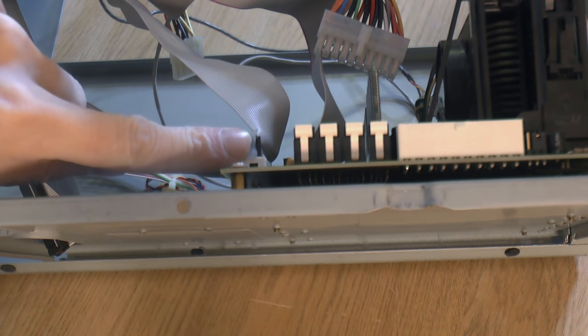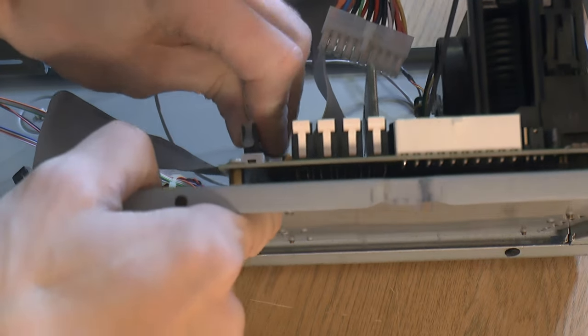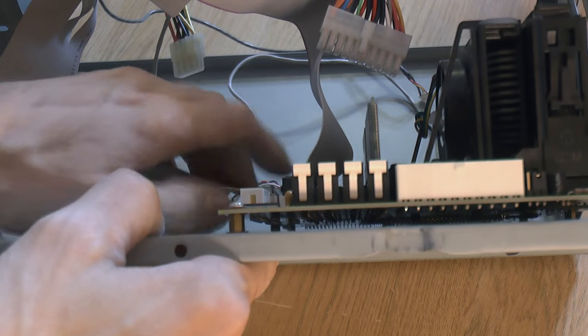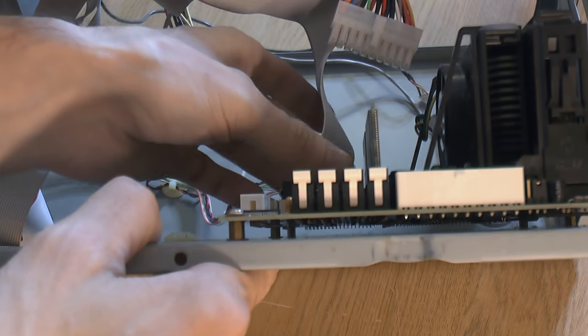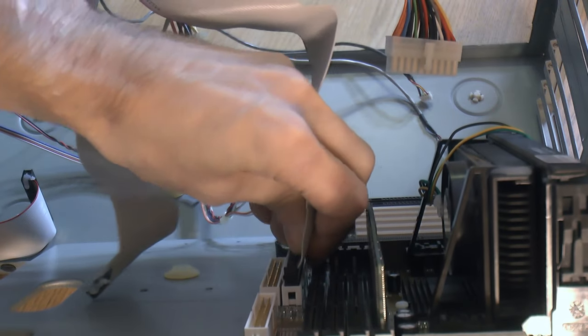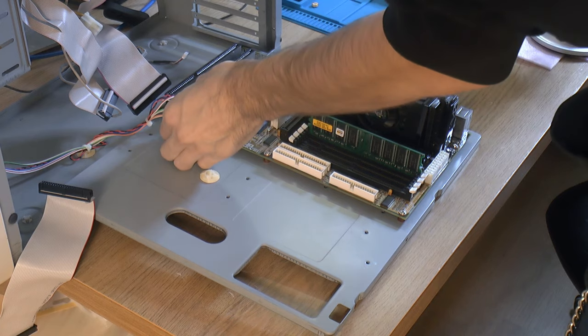And someone has been gluing everything in place, which is also a bit annoying. But yeah, cold winter weather here now in Sweden, and all the melt glue is not really that stuck. It's mostly annoying that I have to clean off all the connectors from it. So let's get the motherboard out of the system.